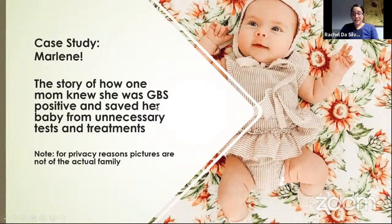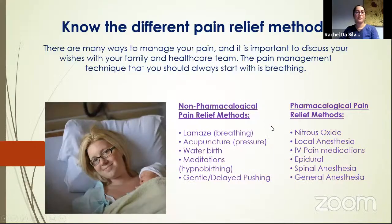So if you are GBS positive, we mentioned it before, but make sure that you go to the hospital soon enough that you can have at least 2 doses of antibiotics. That's what we're waiting for if you're GBS positive.